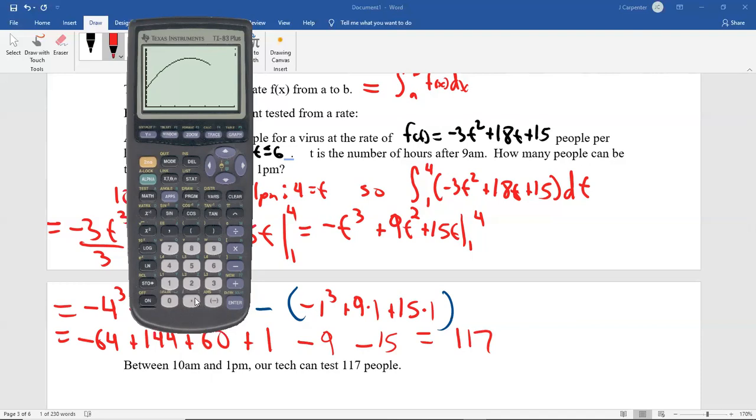So 23, then 35. How about from hour 2 to hour 3? 41 people. So from hour 2 to 3, we're able to knock out 41 people. Now, this graph looks symmetric based off of the halfway point of noon. It looks like the left side matches the right side. It's not symmetric to any axis. It's symmetric to this peak right here. I'm willing to bet you that if I go from the next hour, I get another 41 people.